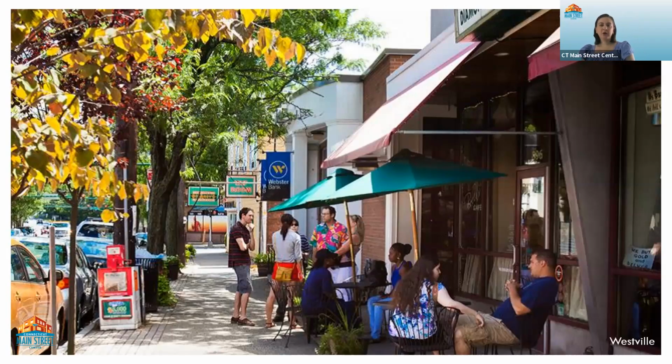So we all know a great downtown when we see it. It's a feeling. There's an energy we can sense, see, experience, but sometimes it can be hard to actually articulate what makes a main street so great. But we've actually broken it down into 6 qualities that makes it a little bit easier to grasp.